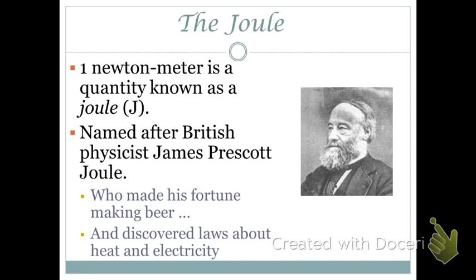So this guy here, James Prescott Joule, his family business was a brewery. They made beer and other alcoholic beverages. And he used the money that his business made to do his research, to do his scientific studies, because it costs money to do scientific research, and you got to get that money from somewhere, and if somebody else doesn't give it to you, you got to use your own. So he used his own, and he discovered laws about heat and electricity.